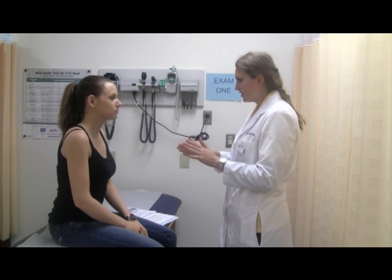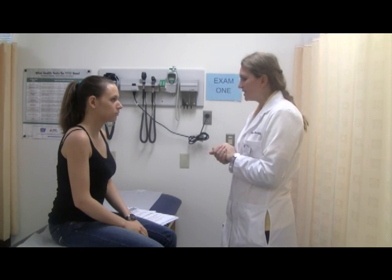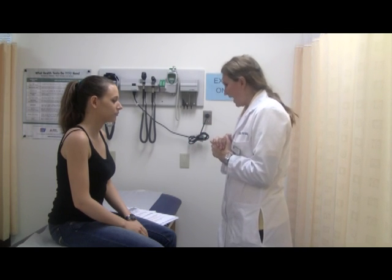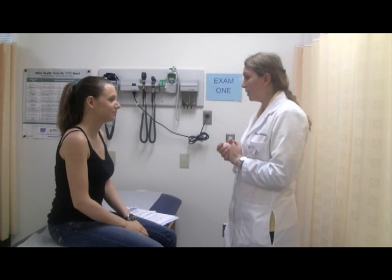I can see that everything looks very symmetrical here. Your breathing isn't labored. You have even, symmetrical rise and fall of your chest, and you have even skin tone, with no apparent or obvious lesions. I also noticed that your lips are pink and moist, which is a good sign of circulation. And we're going to start palpation again, okay?